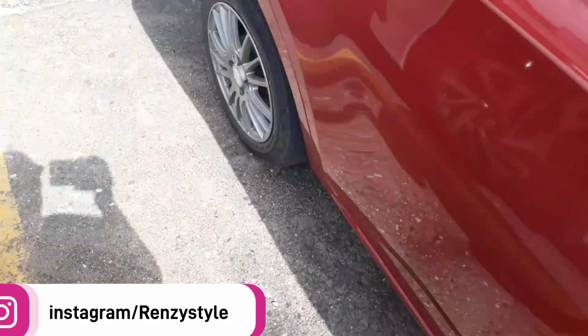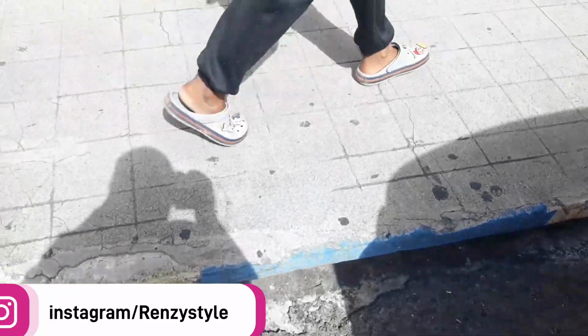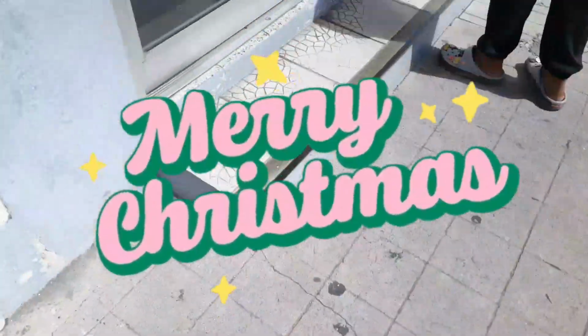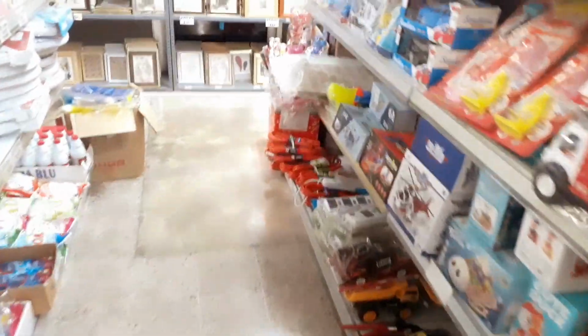So I am at Photo Express, a random place that no one would think about getting home items. Now I'm heading inside just to share with you, in case you're in the area, a few stuff that you can grab here, and the prices are really reasonable.